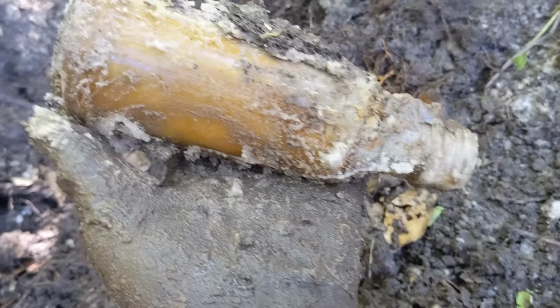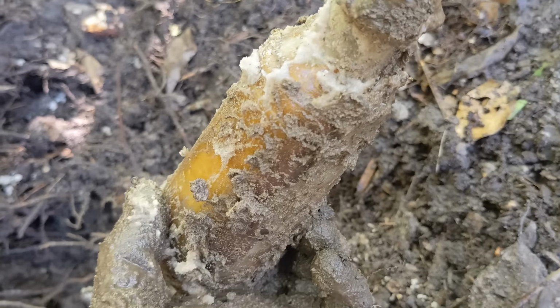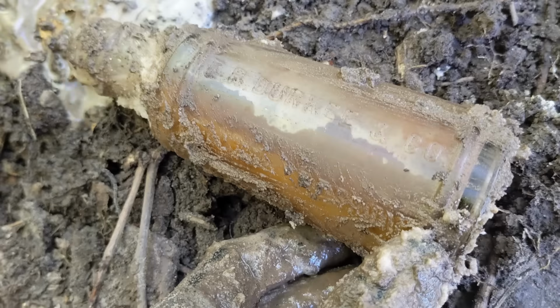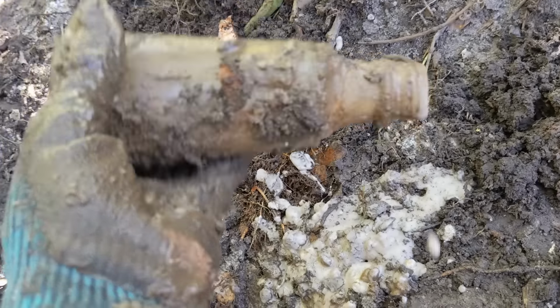Pretty certain it's an ER Durkee salad dressing. It is a massive one, full of some delicious goo. That might be the salad dressing still in there. Yep, they'll say right there. Look at all that sand coming out of there. ER Durkee and Co. These are very, very common. This is a pretty big one, though, and it'll probably turn purple, so maybe we'll hold on to it since it's intact.